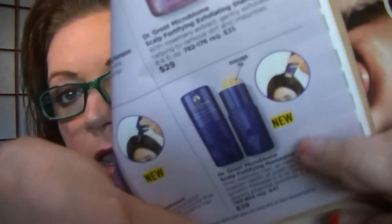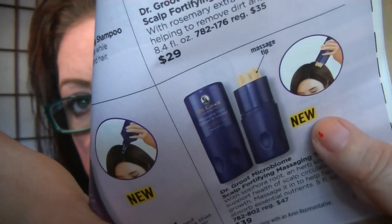There is a scalp fortifying serum treatment. Upon contact with water, concentrated liquid transforms into a creamy formula that moisturizes and supports healthy hair roots and growth. And then we have a scalp fortifying massaging tonic with Sephora root, an herb known to help support health of scalp circulation and hair growth. You massage it in to help your hair follicles absorb the essential nutrients. And it's got like these little nubbies on it. Can you see that?